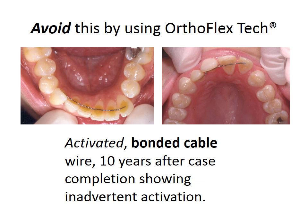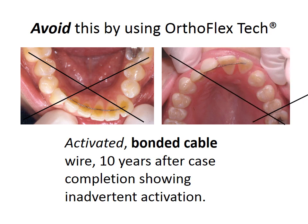We want to avoid these activated bonded cable wires. This is again shown after 10 years of case completion, showing the major inadvertent activation of these areas in the patient's mouth. And these become major retreatment problems, and they also almost require a year or more of appliance therapy.